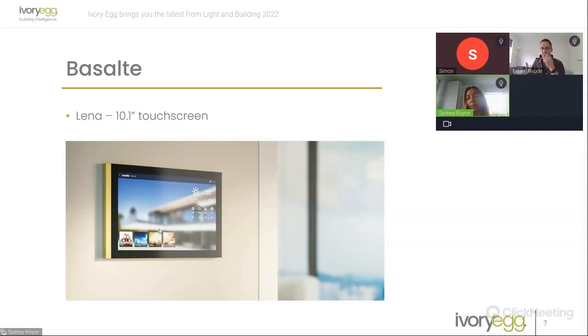So just a little comment on this, guys. We've seen everyone go away from these bigger touchscreens previously, and then they've gone to the smaller touchscreens. Now, not just Basalte, but a lot of the manufacturers, hence ABB, have got the 10-inch. Seems to be popular going back to that iPad Pro size. And let me tell you, it was really lovely to have the real estate to show the beautiful graphics and layout of the Basalte app on it. I definitely think this has got some merit to it for sure.